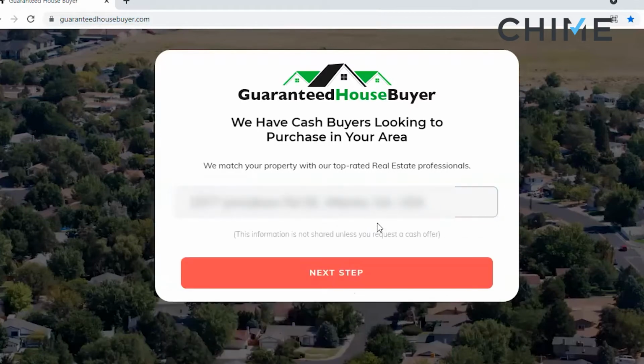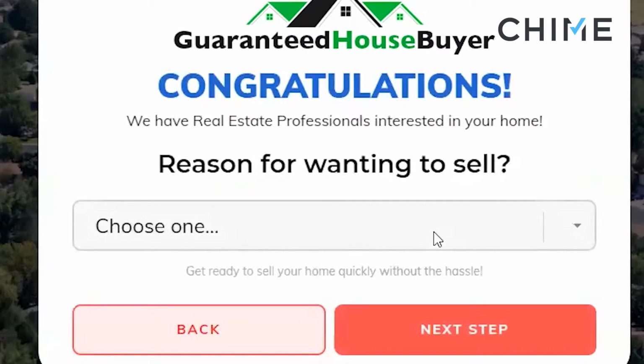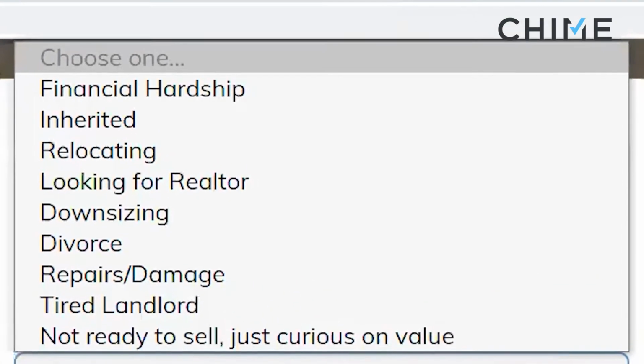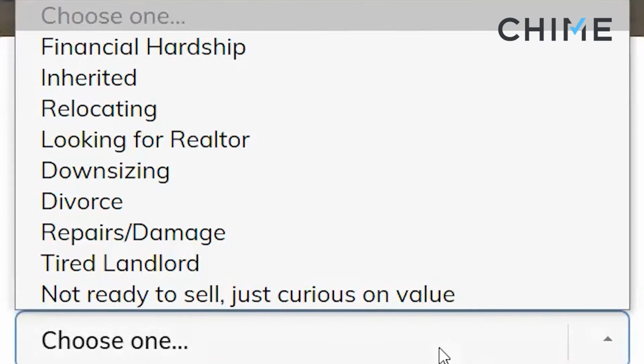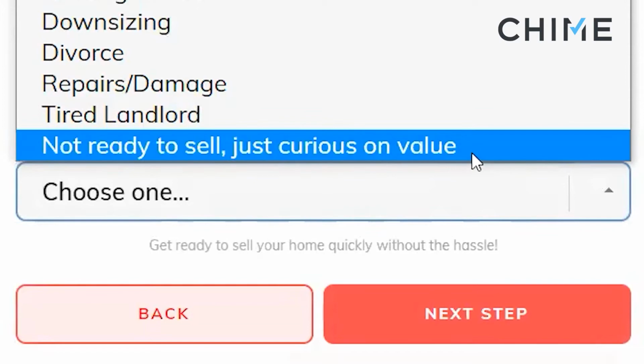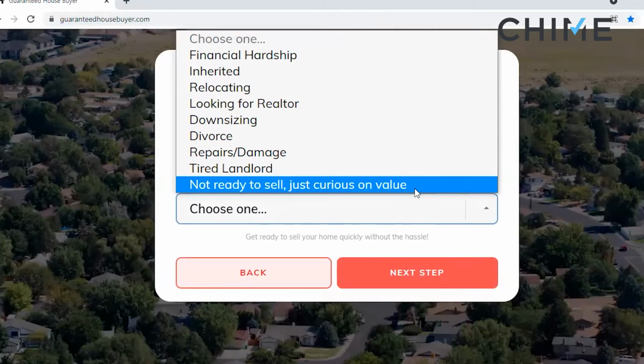Here we go, it auto fills for you. Click next step. Next question, reason for wanting to sell. You'll see there's almost a dozen-some choices for the homeowner to choose from. You will receive a lead if they fill out all of these responses except for "not ready to sell, just curious on value." You don't actually receive that lead, which is pretty amazing. I actually haven't heard of another program that will filter these leads for you if they fill out just curious.